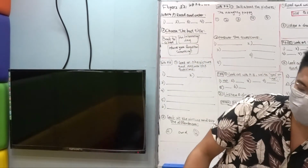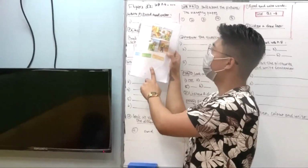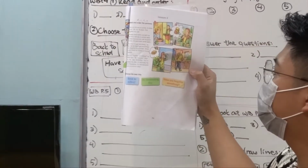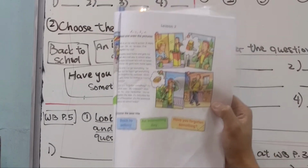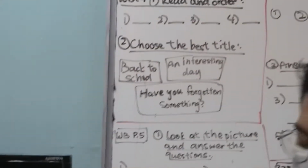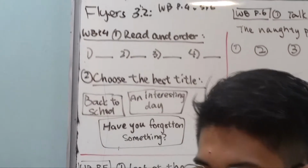So for now, let's go to our workbook, page 4. We have 2 parts. Reading and ordering the pictures, and then the second part is choosing the best title. Let's look at part 1 and read and order the pictures. Feel free to read with me. I will read it out loud. You can read with me as well.